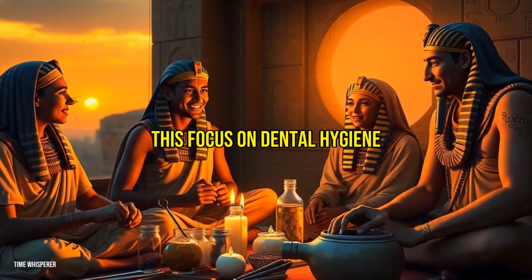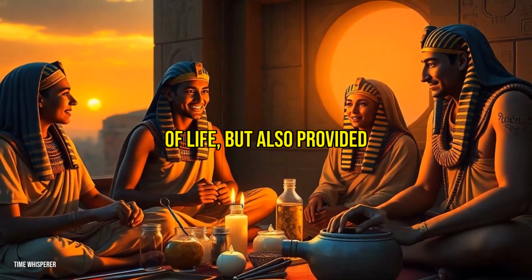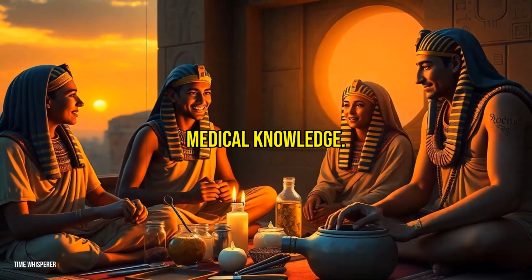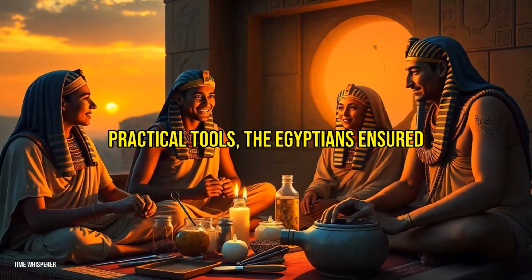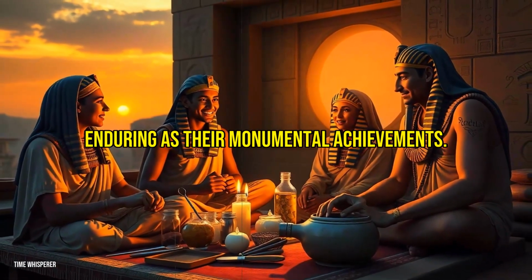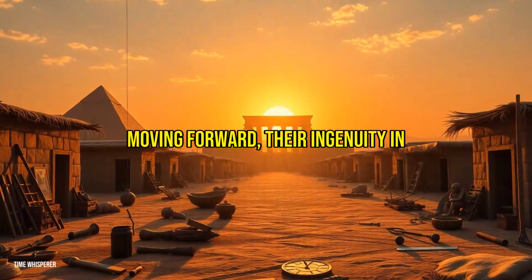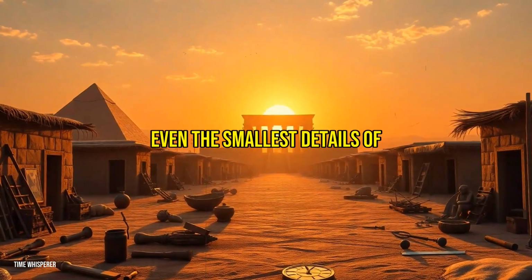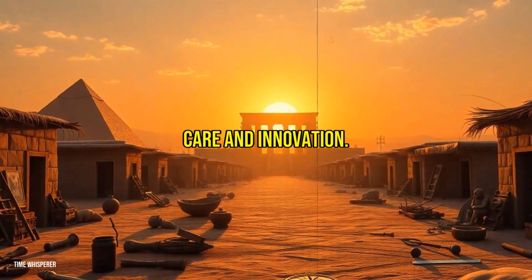This focus on dental hygiene not only improved their quality of life, but also provided a glimpse into their broader medical knowledge. By combining natural remedies with practical tools, the Egyptians ensured that their smiles were as enduring as their monumental achievements. Moving forward, their ingenuity in this area reminds us that even the smallest details of daily life were approached with care and innovation.